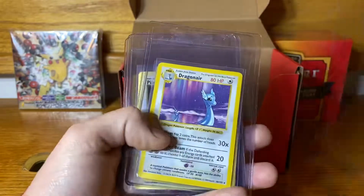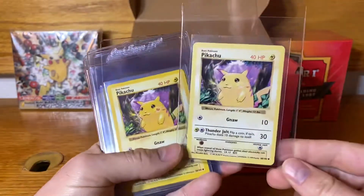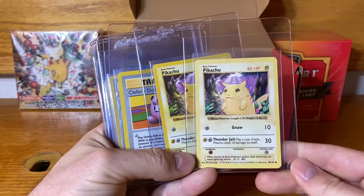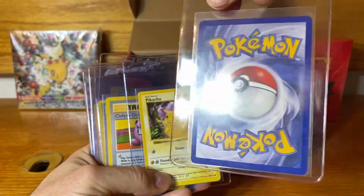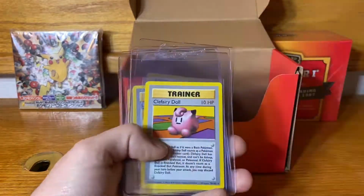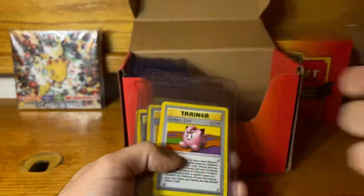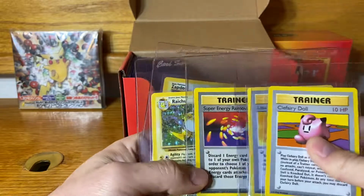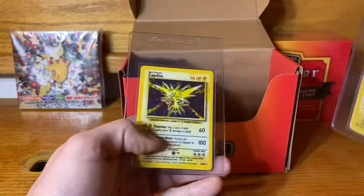So here we are at some shadowless cards now. This one's from the CD promo, but there is actually no database for it. So it has to be just shadowless yellow cheeks, but I cracked it out of its case and it's in perfect shape. I believe it will get a 10. Let's check out their red cheeks. There's some whitening on the side there. Shadowless, shadowless, shadowless.